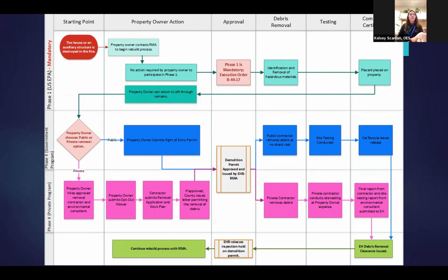So we're going to cover this flow chart in a bit more extensive effort as we go through the slides. But I just wanted to give you guys a high level overview as to the complexity of debris removal for which we are all now working.